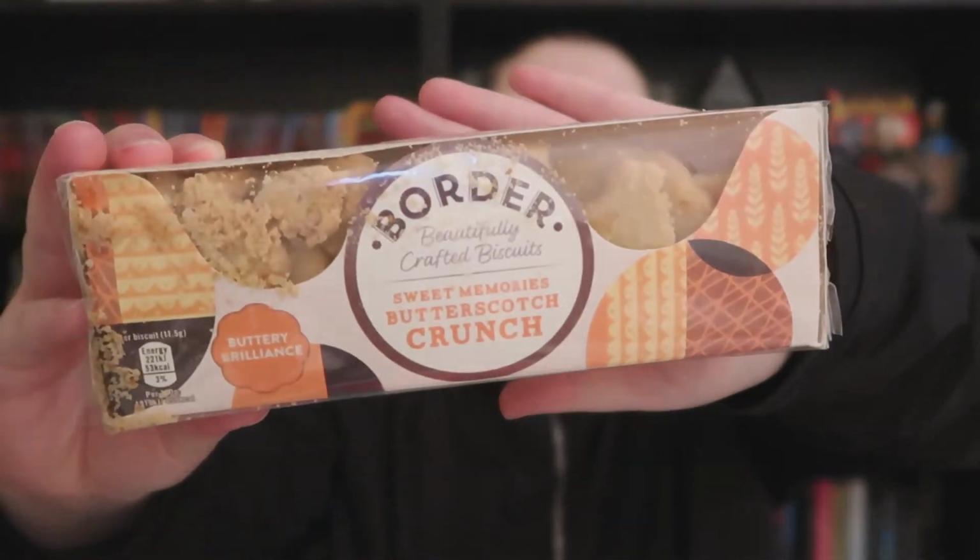So next up here are treats. They're Border Biscuits. We've had biscuits from this company before, and these ones are butterscotch crunch. And unfortunately, my cookies absolutely got obliterated in the mail. So it looks like I'm going to be having cookie pieces with my tea.